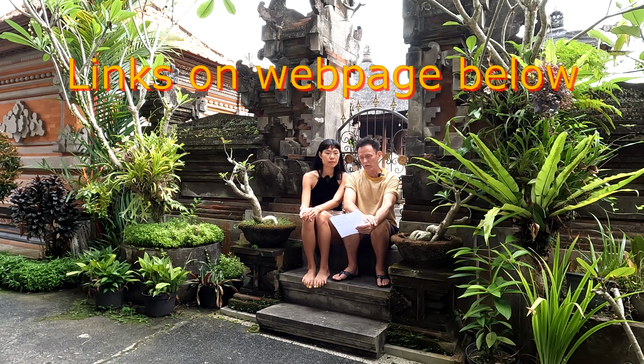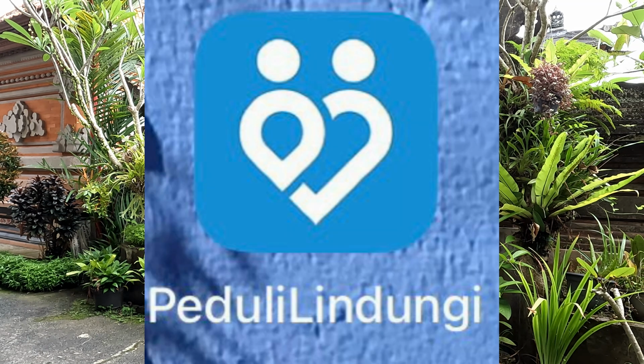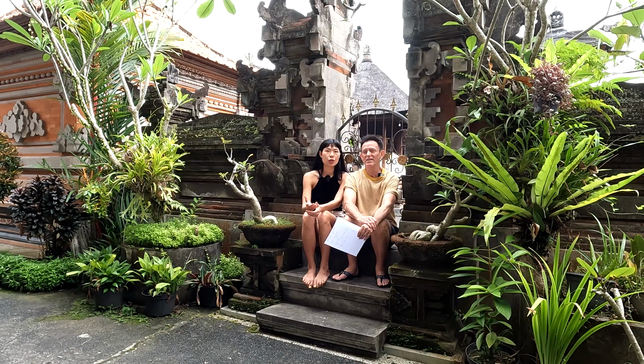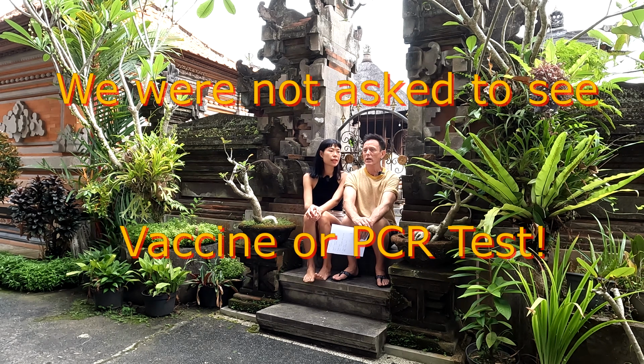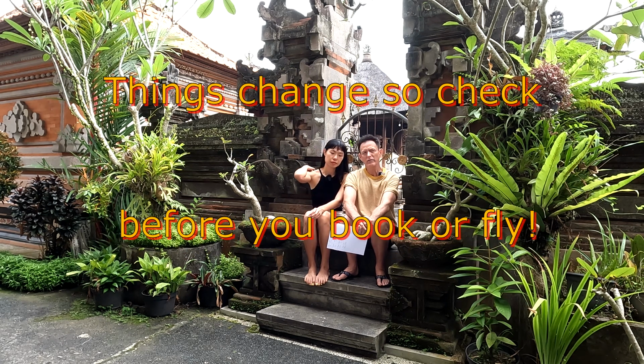The third thing was the Peduli Lindungi, which is the app that Indonesia uses for showing the COVID shots certificate. Yeah. Now there's no requirement to have a COVID vaccination to come to Indonesia anymore, and there's no requirement for a PCR or test of any kind for COVID to come to Indonesia. Yes. So we think it's kind of a legacy system.